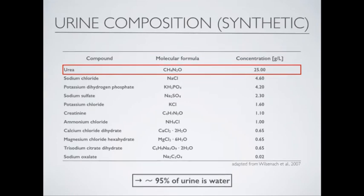So when I heard about this problem, I was thinking, is there maybe a possibility that we can recycle the majority of the water from the urine, and with that reduce the amount of contaminants that have to be carried out of the cave after the exploration?